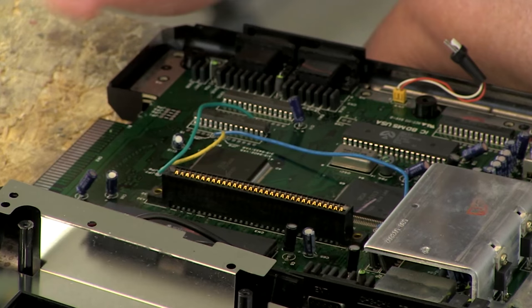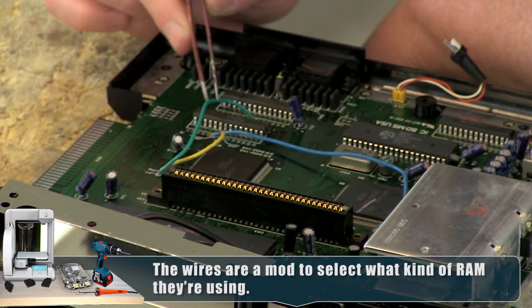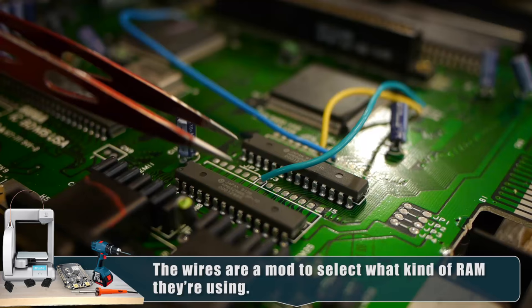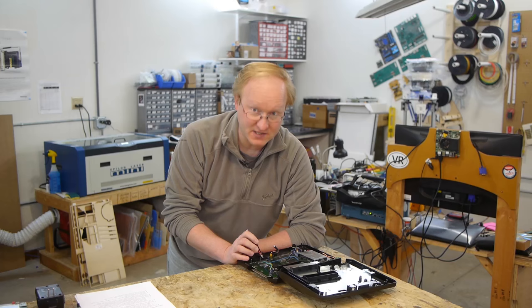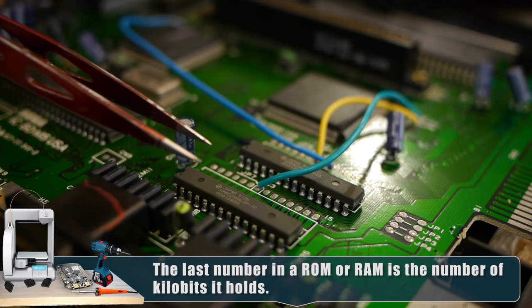Let's see what else we have. Oh, look at these wires. So clearly they had room for either a wide DIP or a narrow DIP here. And these wires basically let them mod in that they're not using the wide DIP. So these are going to be two RAM chips. Let's see, 256 divided by 8 means that's 32K each. And these are probably the work RAM. So that's 64K of work RAM.